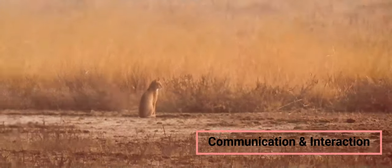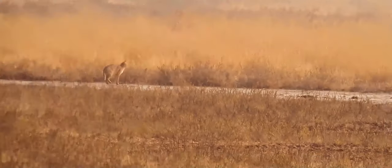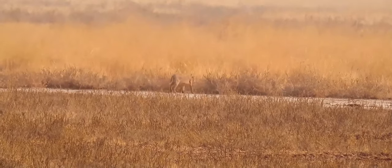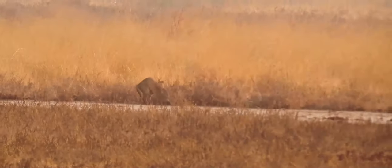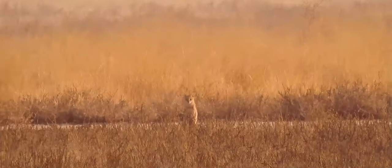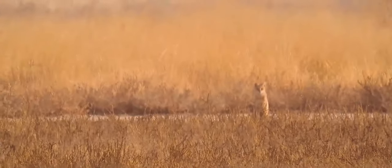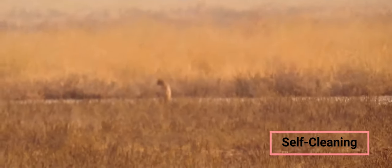Communication and interaction. Understand how to adapt and interact with other cats in their environment. Socialization, how to use their claws and sharp teeth. It is essential, mainly when wrestling or playing, to prevent them from hurting themselves. Self-cleaning, how to lick their paws, furs, and ears.